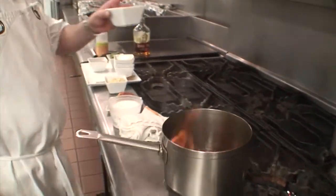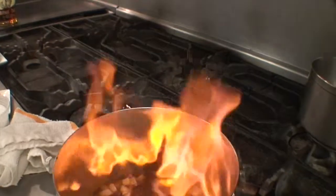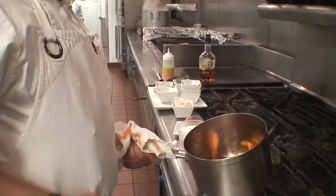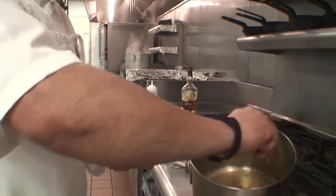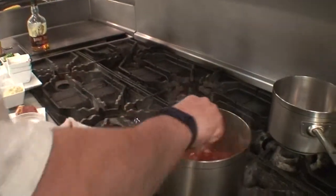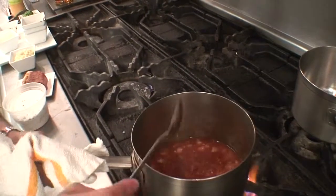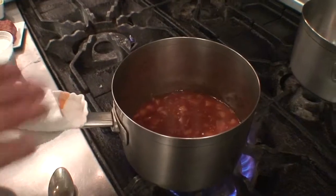So, some fresh citrus juice. I have orange juice and lemon juice. That's going to go right in there as well. The alcohol is just about killed off. We'll let that kind of go. Okay, there we go. So now we have this nice little glaze. I'm going to turn the heat on that and reduce it, and then I'll strain it.